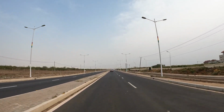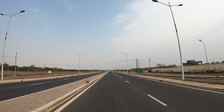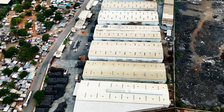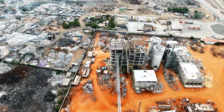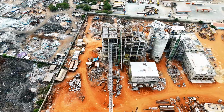That signaling matters for lenders, real estate developers, and foreign partners assessing the risk of multi-year projects. A greenfield cement facility isn't a pop-up. It's a 20 to 30-year commitment that can steady the entire construction value chain. Ghana is building. Ghana's new chapter in industrial self-reliance, rising right now in Tema.